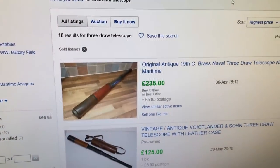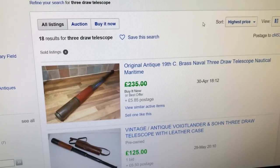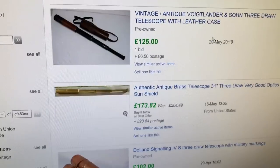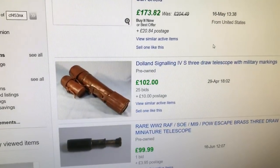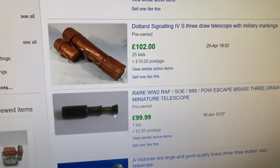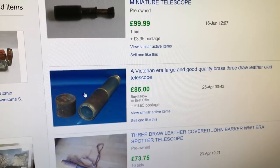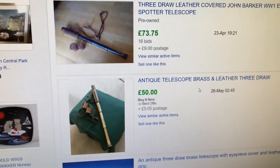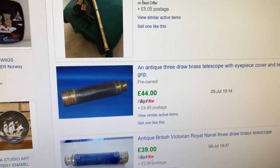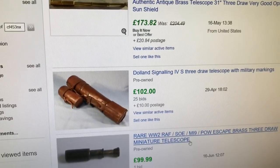Then we move on to the Victorian era three draw compass. Telescope rather, not compass. My mistake. I'm just giving you an idea of some of the prices on telescopes. You're astronomical. There's a World War II RAF one, three draw. That's very similar to what I got, but there, Victorian era, three draw with the leather on it, £85. £44 for a three draw, £39. So I'm comfortably going to get the £50 I was expecting on that telescope.